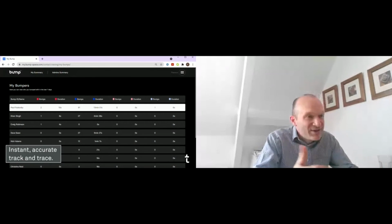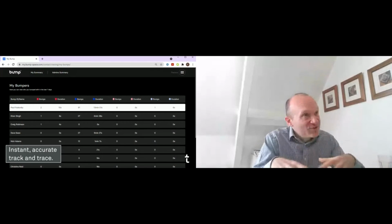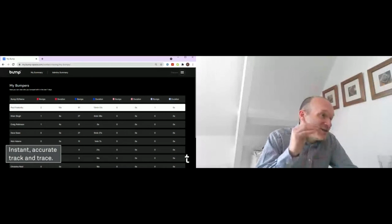So that allows 2 things. The first is it allows me, if I'm working too closely with people, to adjust the setup and what I'm doing. But the other thing that it's allowed us to do, which wasn't an original aim of the project, is to get really accurate instant track and trace data.